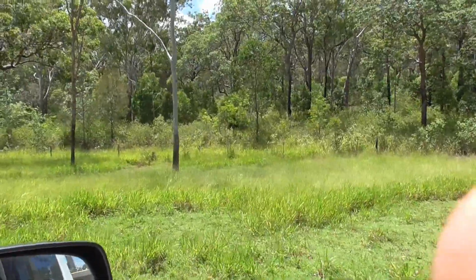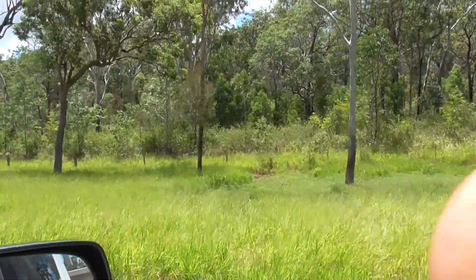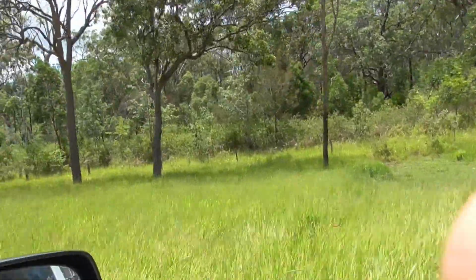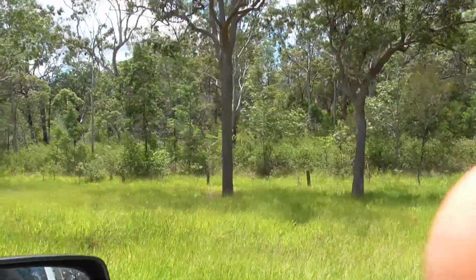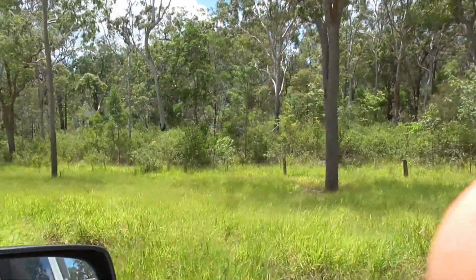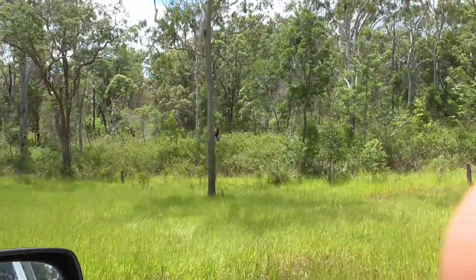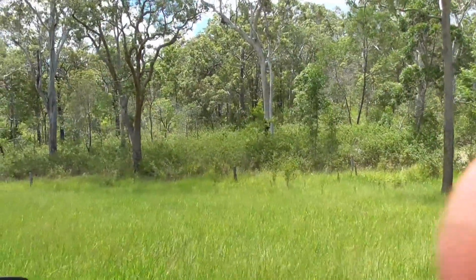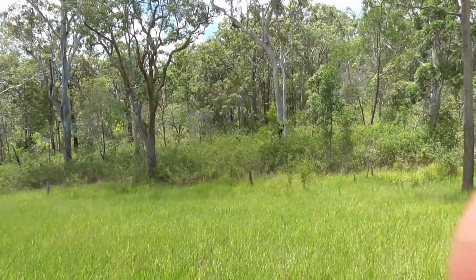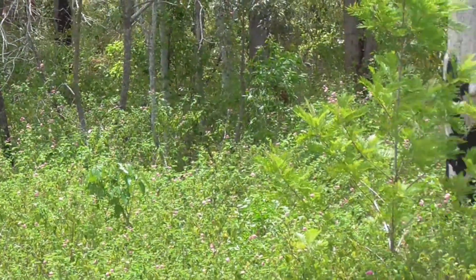This is beside our place. Again, we went along the front, now I'm going along the side, the road into our place. And you can see where we've cleaned up and grown grass. It's not too bad. It's predominantly useful grazing land. If you look over there, and I'm going to zoom in here, you can see it is just a wall of Lantana.